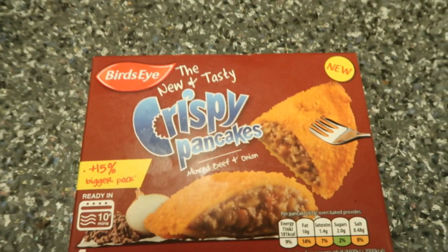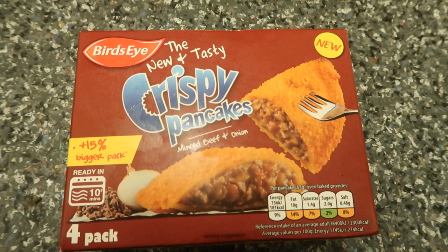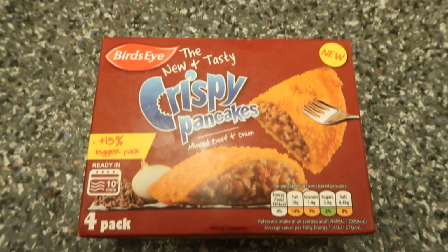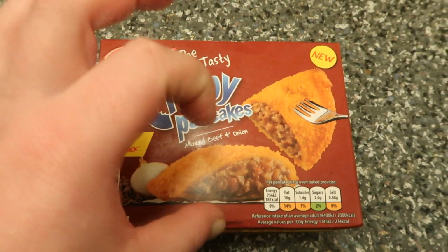Picked up these because they were new. These are the crispy pancakes and it's mixed beef and onion. We usually get the mozzarella and tomato ones and they're like an inside out pizza, so good.